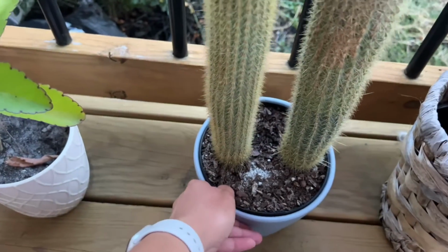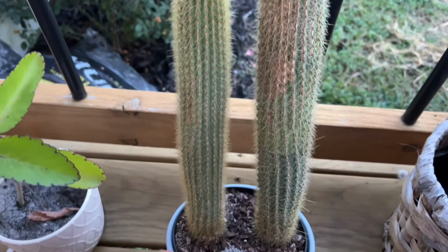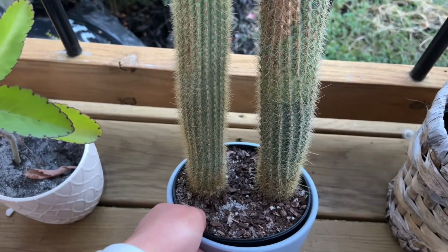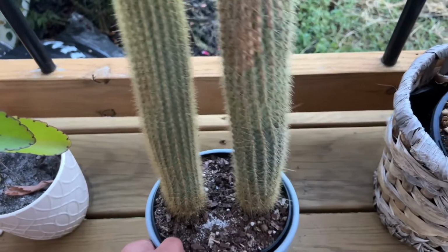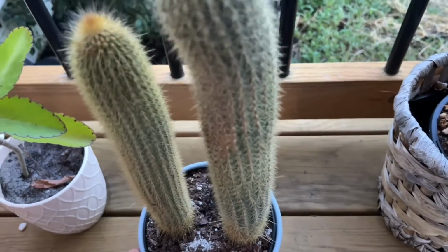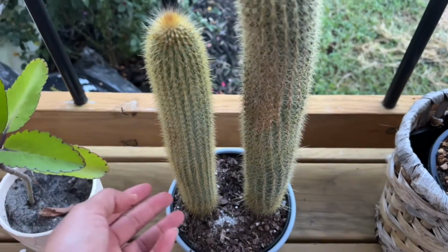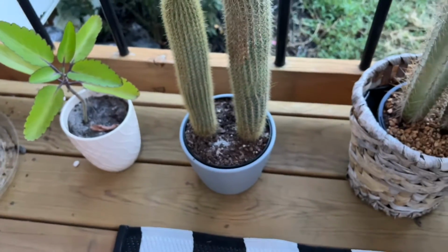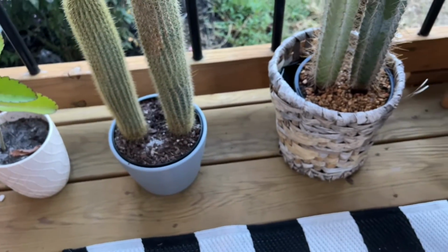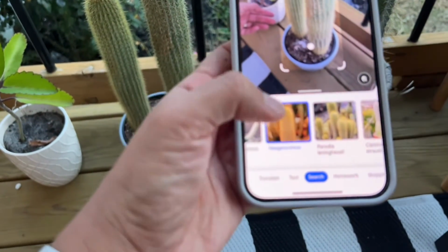This is a golden barrel. No, not barrel, but a golden something cacti. Let's see if it pulls it up. Oh, something golden cacti. But he's really, really cute. A friend gave it to me and has grown a lot. We're looking it up here. Reminds me of this one.